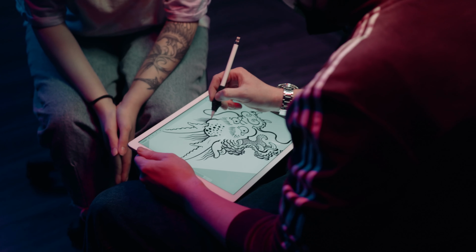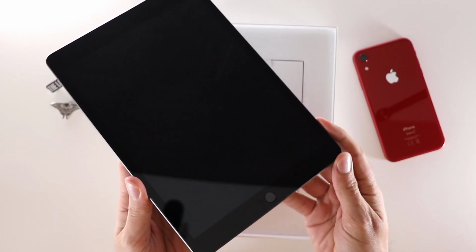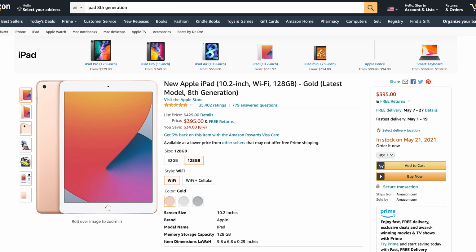If you don't need an extremely powerful tablet, and you're not going to be using this for professional purposes such as design work, or you're not going to be downloading a ton of videos, this may be a great fit for you as it is the least expensive iPad. You can pick one up on Amazon for under $400. Overall, this is a great product for the price, and if you're trying to get into the iPad game but you're not trying to drop a fortune, this may be the right start for you.